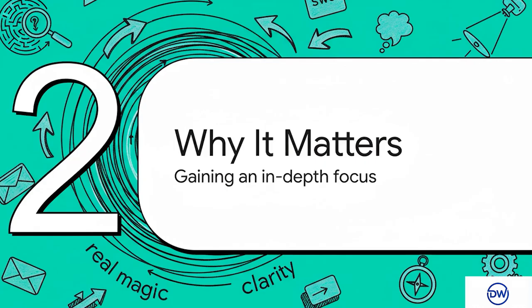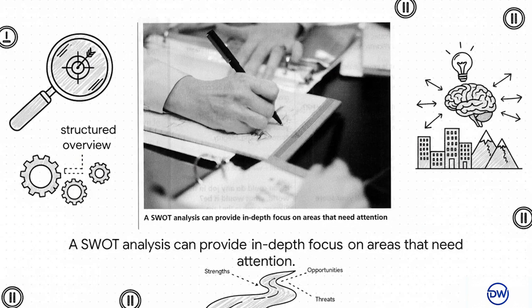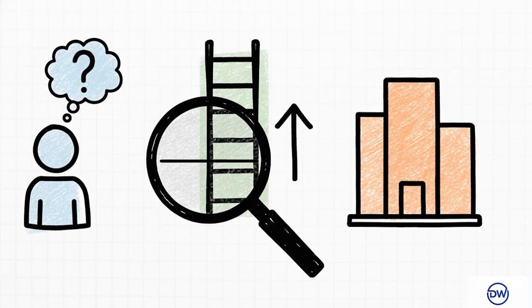But why does this simple little grid matter so much? Well, the real magic of a SWOT analysis is the incredible focus it gives you. It really forces you to hit pause and get an in-depth look at the areas that truly need your attention. So instead of just guessing or putting out fires all day, you get this structured, bird's-eye view of the entire landscape, both inside and out. And what's so cool about it is just how versatile it is. I mean, you can use this to map out your next career move, or to get ready for a big promotion, or to assess the health of a massive company. The principles, they're exactly the same.